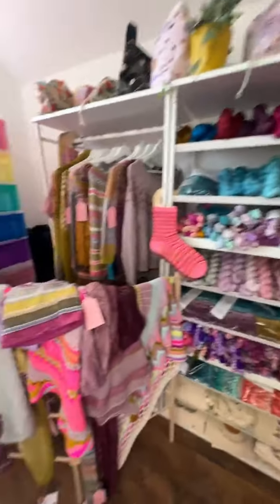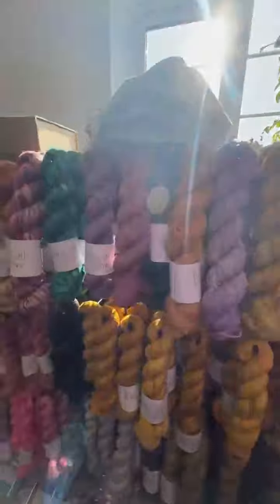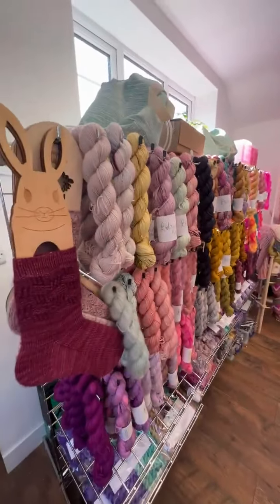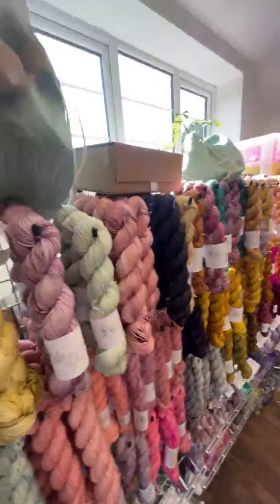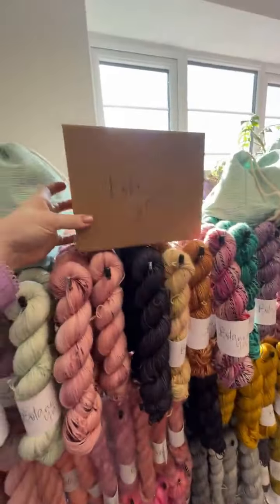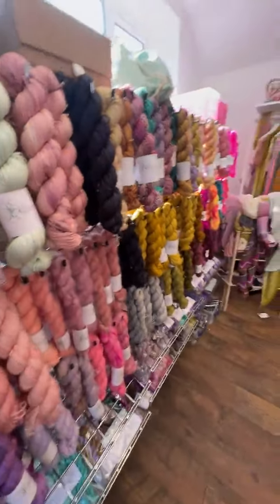So my time is almost up. I'm just doing a quick show of the rest of the studio. Lots of yarn. Some beautiful sunshine coming through there as well. Lots and lots of yarn. Very thankful for Mel tidying the studio yesterday. Here's the project bag for the spring mini skein box at the moment, which is here. I'm unveiling that each day, which is very fun.